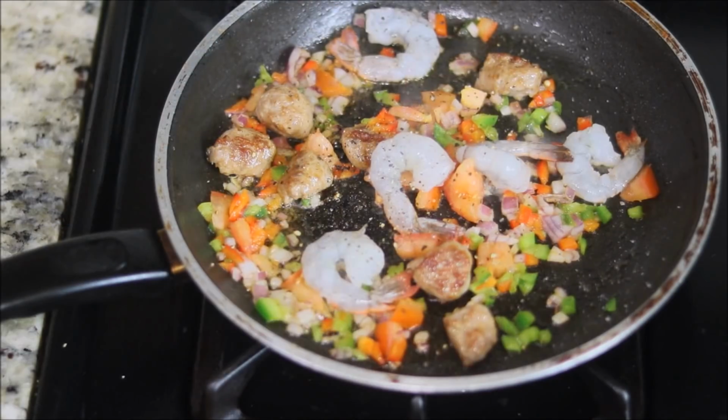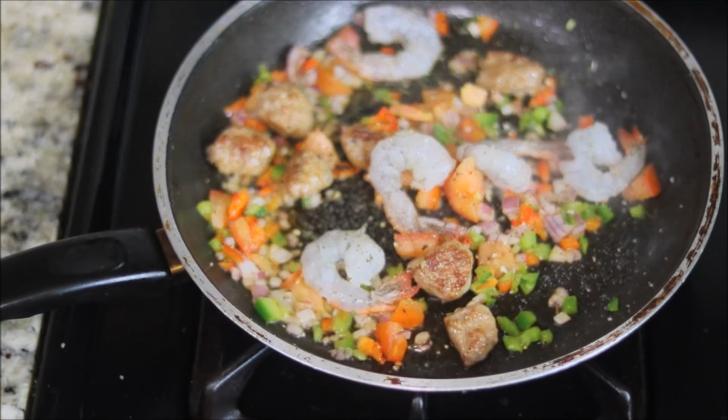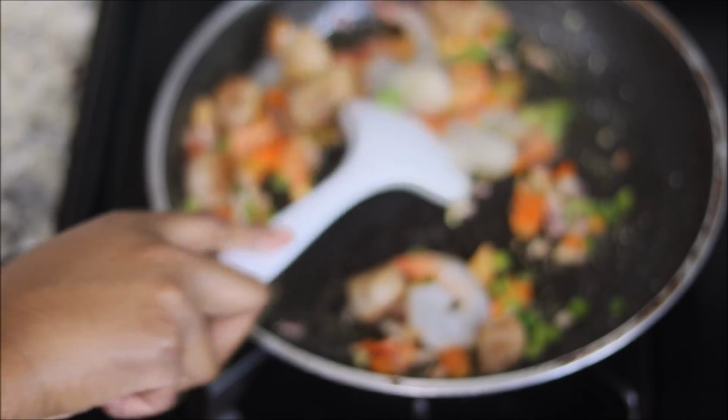Same thing like the last dish. Onion salt, a little bit of garlic powder, black pepper, all of that. You want to add it to your dish. And this is to taste. I don't want anybody to think that there has to be a specific measurement.